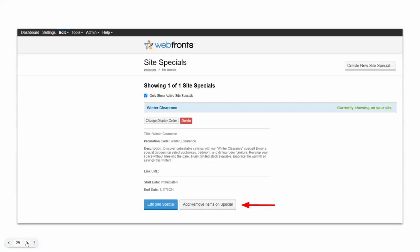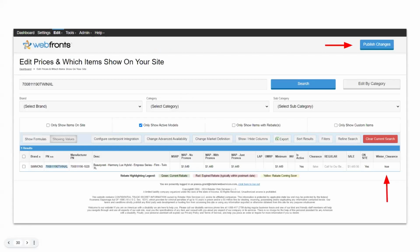So once you upload the site special, it doesn't actually upload it to your website. It just uploads it to the app so that you can add products to it. So once you click the upload button, you will see your new site special on the screen. You'll then click the Add Remove Items on Special button to add the products you want to feature. And then once clicked, you will be redirected to the Edit Prices and which items show on your site page.